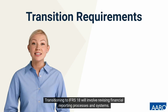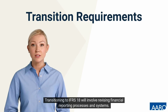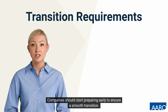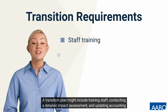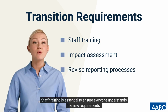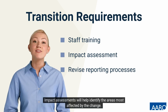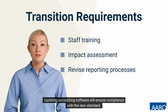Transitioning to IFRS 18 will involve revising financial reporting processes and systems. Companies should start preparing early to ensure a smooth transition. A transition plan might include training staff, conducting a detailed impact assessment, and updating accounting software. Staff training is essential to ensure everyone understands the new requirements. Impact assessments will help identify the areas most affected by the change. Updating accounting software will ensure compliance with the new standard.